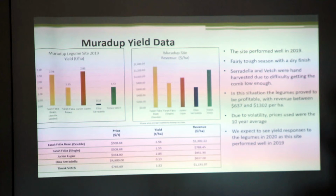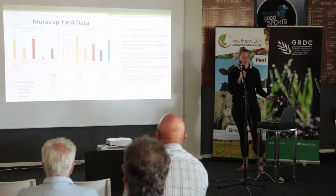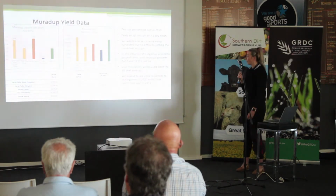If you have a look at the yield data here, it obviously performed quite well, especially with a tough season and a dry finish. Serradella and vetch were hand harvested because by the time we got harvest done, which was just a couple of days before Christmas, unfortunately serradella and vetch had fallen over. However, they were standing quite nicely beforehand.